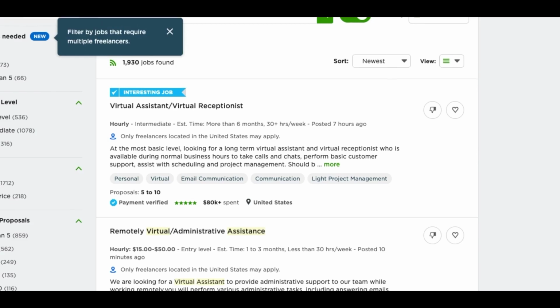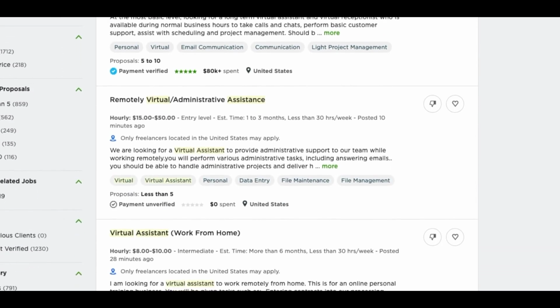How much money can you make from being a virtual assistant? Well, virtual assistants can make anywhere between $10 an hour to up to $30 an hour, depending on your rate. This also depends on who you're working for. It's a good idea to set your rate a little bit lower at first so that you can get some clients on board and to increase your reputation. And then over time, gradually increase your rates so that you can get more profitable.